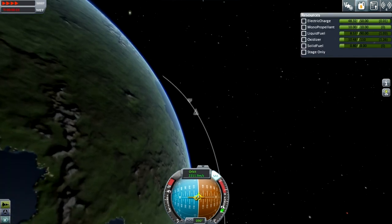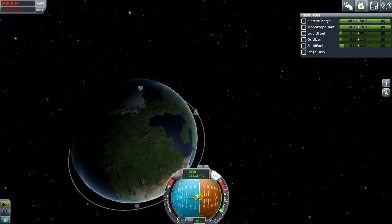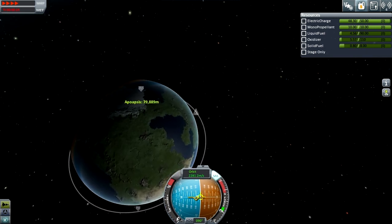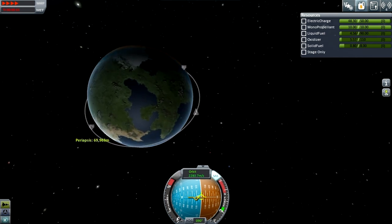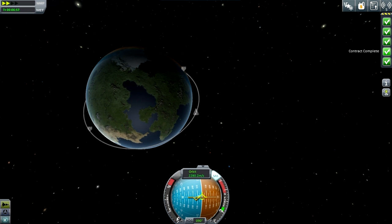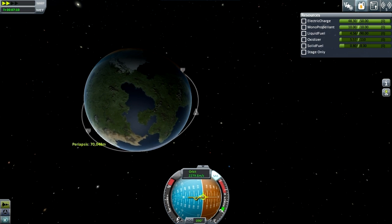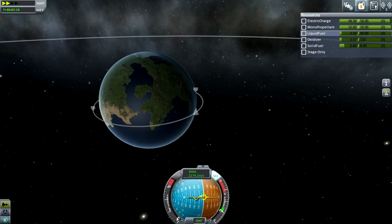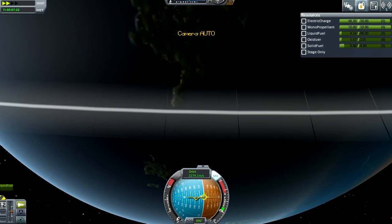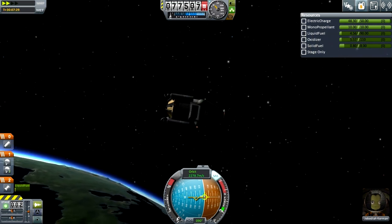Yeah, you can see here that our velocity is at 2,200 meters per second. Our periapsis is just a fraction of a kilometer below official space, but we are nonetheless considered to be in orbit as our periapsis somehow jumps to 70 kilometers. All right, that's absolutely fine with me, and we have a full 4 units of liquid fuel remaining that we can go ahead and use later.